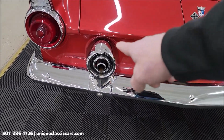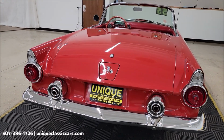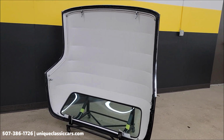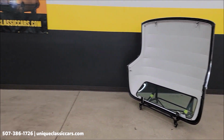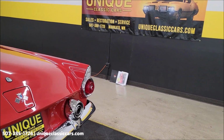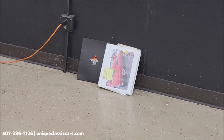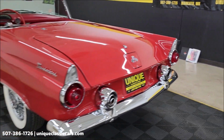Exhaust exiting through the bumper guards. That's the way they were produced back in 55. Soft top is here. You can see the headliner in it. The stand does not come with it. That's ours for demonstration purposes only. And when we take them off and do pictures and videos, you can see right there would be the manual and all the miscellaneous receipts. So that will be included with it also.